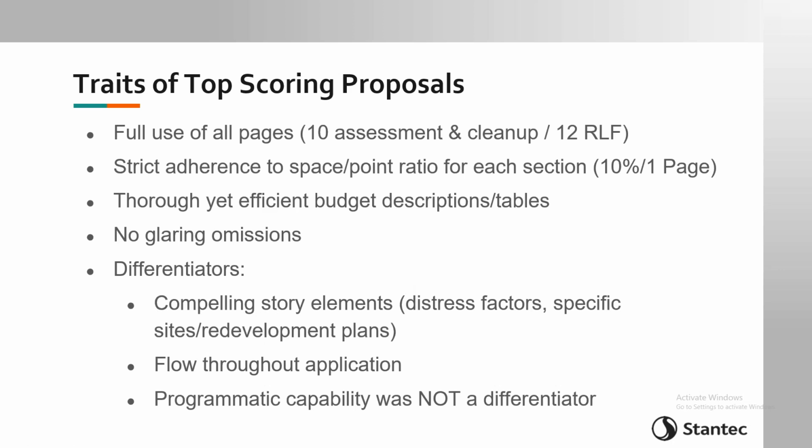There we go. So we pulled FOIA requests of applications in New York, specifically for 2019, and there's some obvious traits with top scoring proposals. The first one is that they make full use of the allowed pages. So this year for assessment and cleanup grants, you're allowed 10 pages of narrative and 12 pages for RLFs. When we open up an application through a FOIA request and we see that there's only 8 out of 10 pages used, or large spaces between sections or tables, it's pretty obvious to us that you can't have that type of space in the application and still meet all of the criteria.